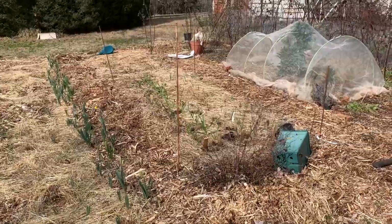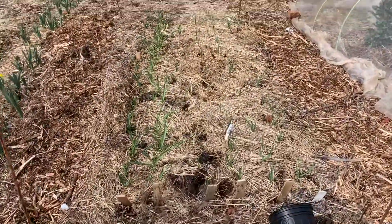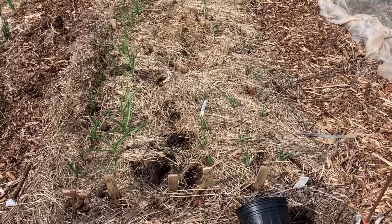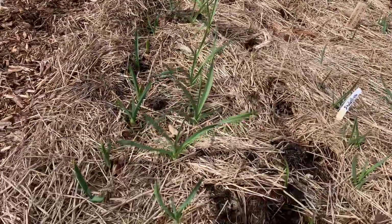You can see the garlic in the garlic bed. We cleaned out this bed in November and then planted it with the garlic, and it is all coming up. It looks like pretty good germination. We have various kinds here.